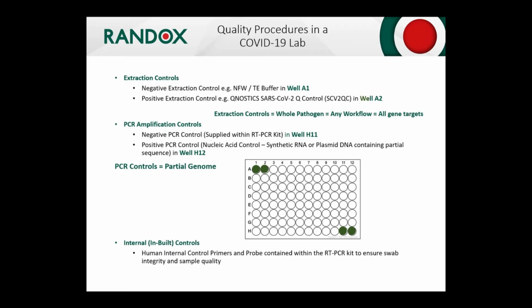So as COVID has gone on, in the initial part of a lot of this, early controls were partial genome or DNA plasmid controls with only part of the genome in it. But now a lot of the virus has been cultured, and some manufacturers around the globe have started to promote and develop their own whole pathogen controls.